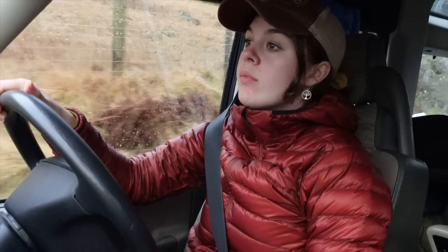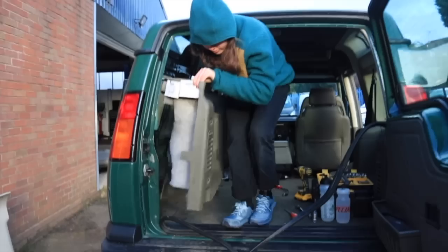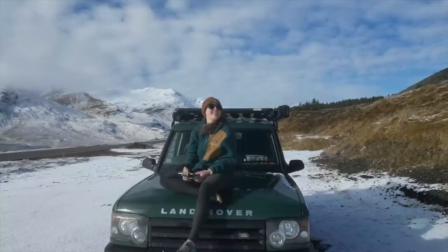If you're new here, I recently bought this Land Rover Discovery 2 to convert and live in full time. My travels and learning curve so far have been immense and I've enjoyed every process of the journey. Feel free to keep up to date with the improvements of the build and see where I travel to in Percy. This time, I'm in the Scottish Highlands.